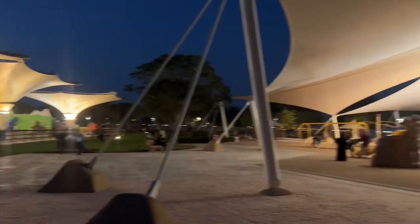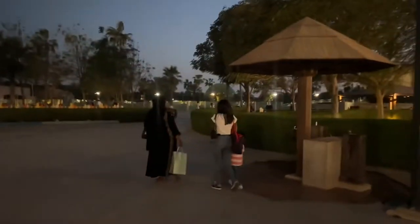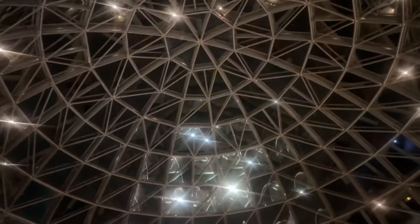So we are done for the day, and this is what it looks like at night. So we are on our way out, and this is what the fountain looks like.